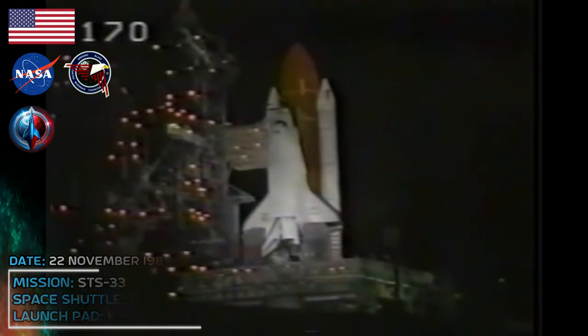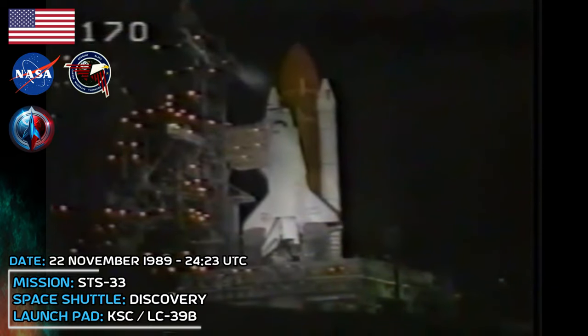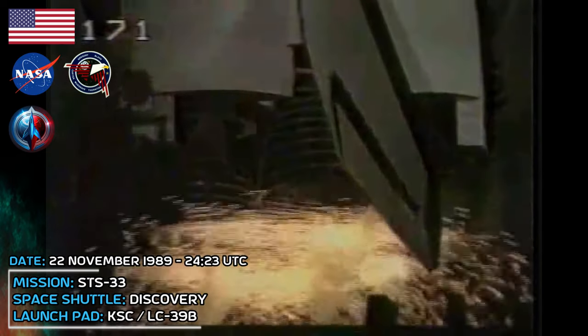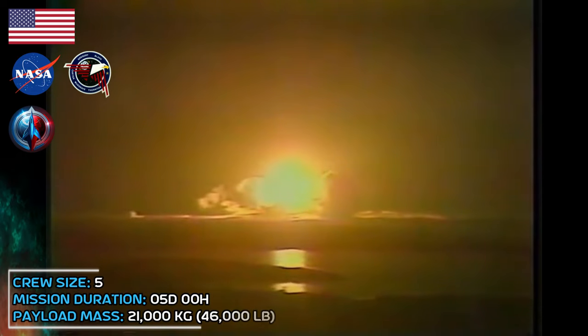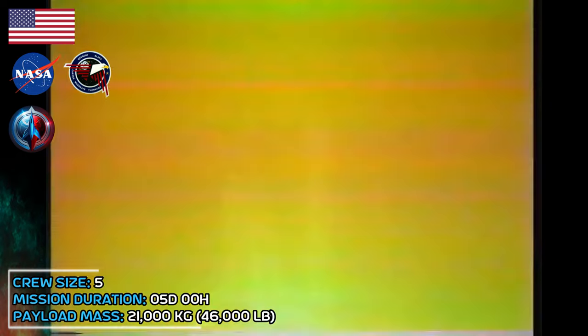Sound suppression water system has started. Launch igniters and pyrotechnics are armed. 9, 8, 7. 6, 5, 4, 3, 2, 1, liftoff. Liftoff of the Space Shuttle Discovery for its Thanksgiving Day mission.